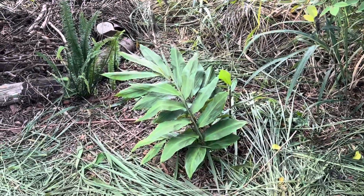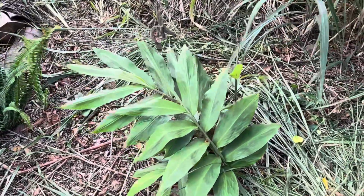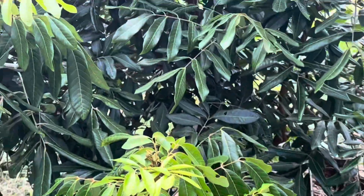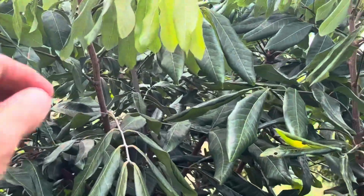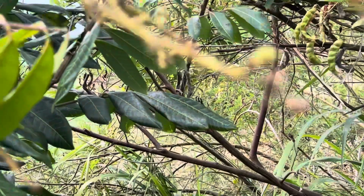Down here we've got shampoo ginger. Looking forward to the first flowers on that. Some native sword fern. This is the BQ grafted longan, which put on flowers this year, and I thought it was going to fruit, and it kind of faked me out.